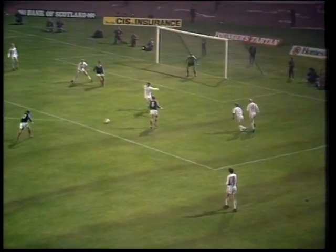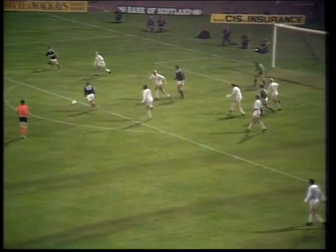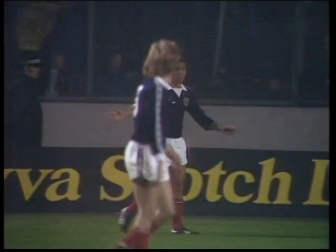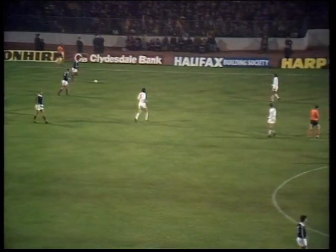Dalglish, a lovely dummy. I think it took him on the wrong foot for a moment, but his determination got him a chance, and Hartford just over the bar with it. He's 33 years old, the oldest player in the Scottish side, but he's worked harder than anyone tonight. And here he is again on the ball, wanting it all the time.